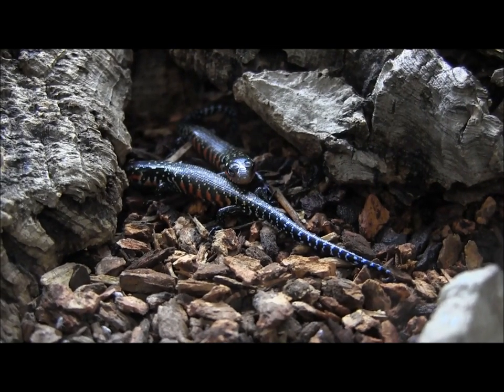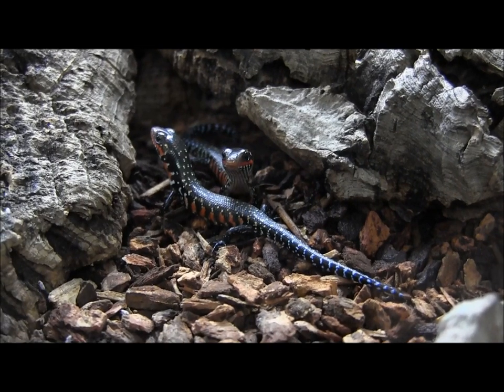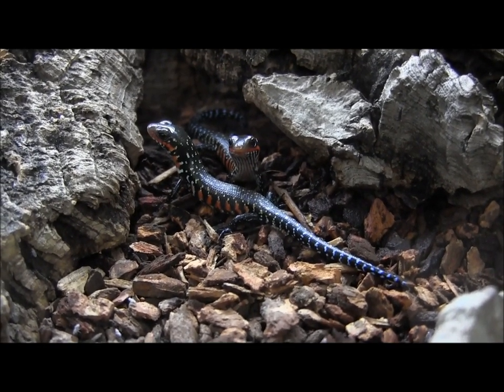And because they are captive bred, they're used to people in captivity, which means that they're gonna make great pets for somebody looking for a really cool, really pretty and smaller species of skink to keep as a pet.